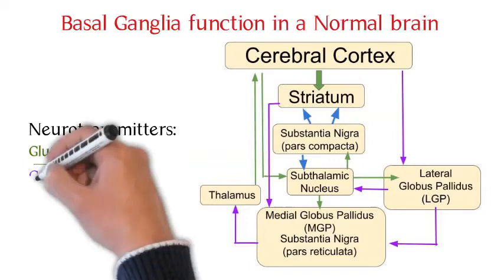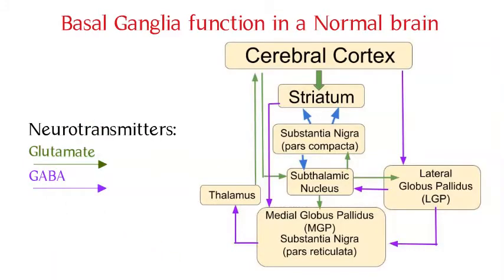If we look at GABA, we see that it comes from the cortex into the lateral globus pallidus and reroutes to the nucleus and the substantia nigra pars reticulata. It also returns to the thalamus. The striatum also delivers GABA to the medial globus pallidus.